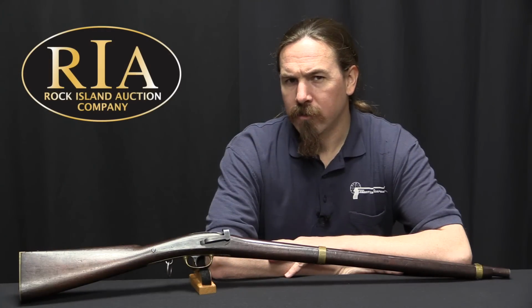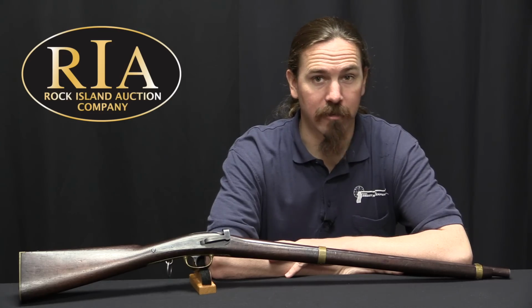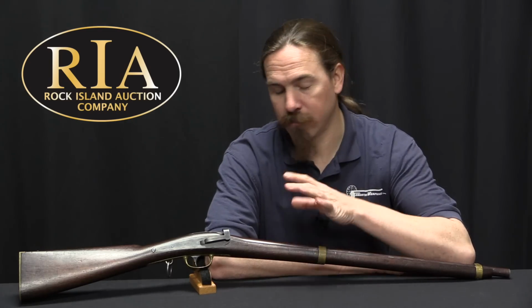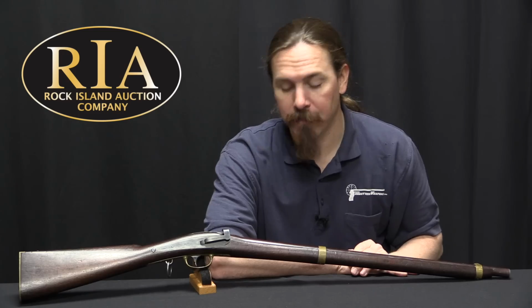Ultimately, they would order another 1,000 guns, which were modified to use the Maynard tape primer system. They ordered those from Ames, but Ames actually sold the contract to the Remington company, which was interested in putting these into production. So that last 1,000 gun order was actually manufactured by Remington, which makes for an interesting variant. One of these days I'll get my hands on one of those and show it to you.